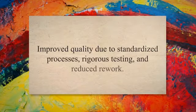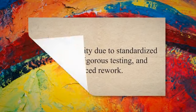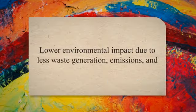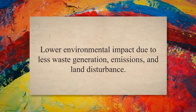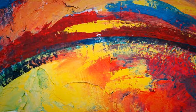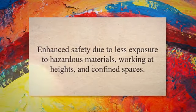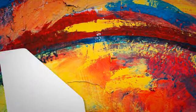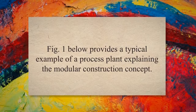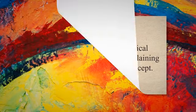Improved quality due to standardized processes, rigorous testing, and reduced rework. Lower environmental impact due to less waste generation, emissions, and land disturbance. Enhanced safety due to less exposure to hazardous materials, working at heights, and confined spaces. Figure 1 below provides a typical example of a process plant explaining the modular construction concept.